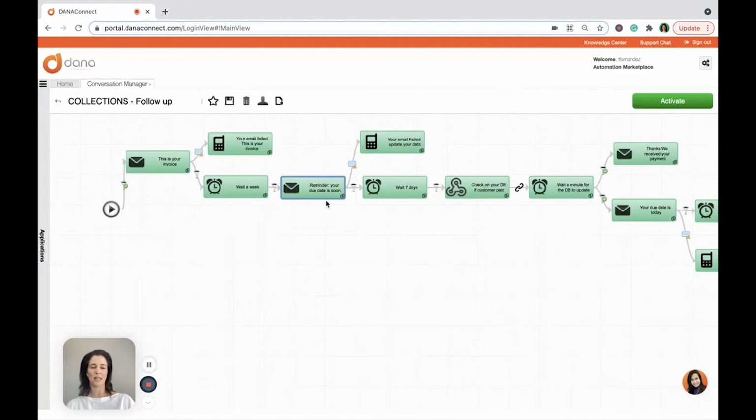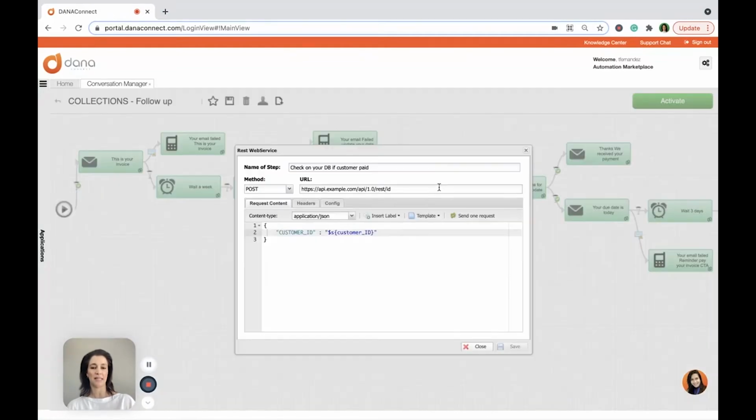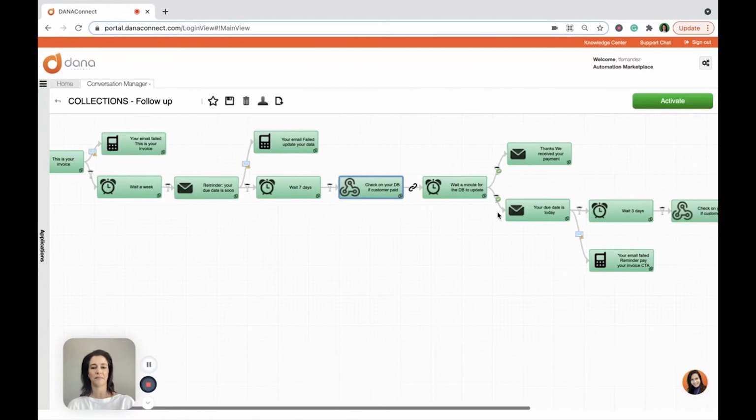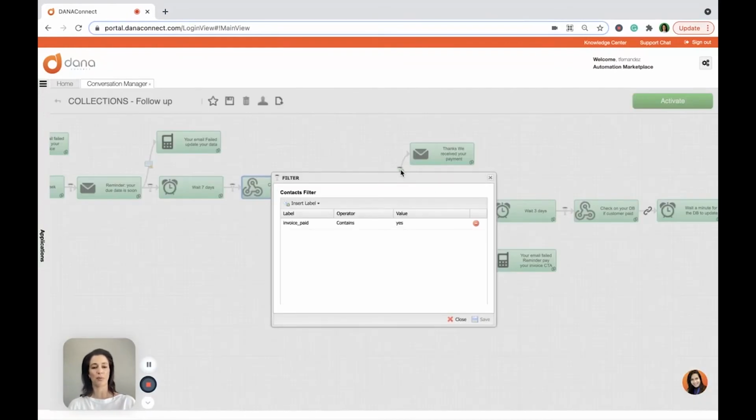Let's go back. Let's assume that the email goes through. So we wait another 7 days until the due date. Now it's time to check our database. We do so by sending this special URL code with the customer ID to your system, so we can understand whether the customer has paid on or before this due date. Once our database has been updated, there are 2 courses of action. We have set up the filter appropriately.